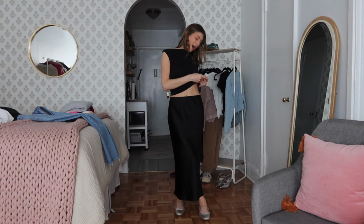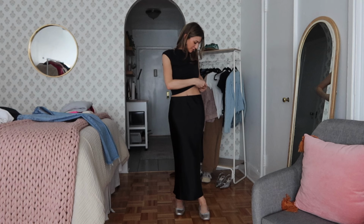Let me see. Did I ace the test? That's cotton modal. When you know, you know. I'm really getting good at this fabric thing. Boom, loves it. And the skirt is from Mango last year.